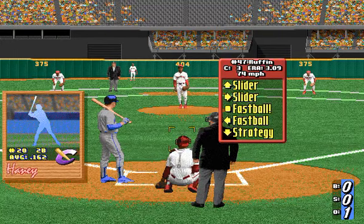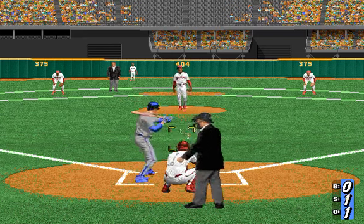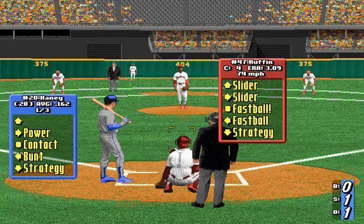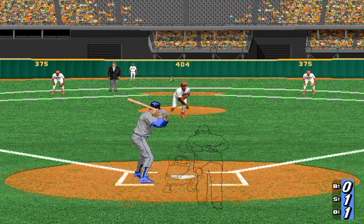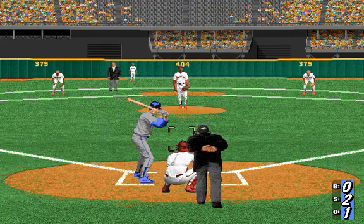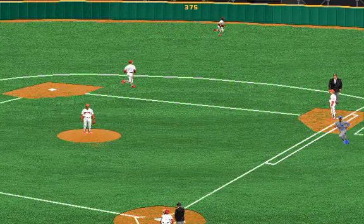Up at bat, Todd Haney. A .162 hitter. He's 1-for-3. Slider swung and missed. Strike 1. There's some activity in the Cincinnati bullpen. In there. Strike 2 to Haney. The 0-2 pitch. Hit toward the mound. Out at first. That's 2 out.